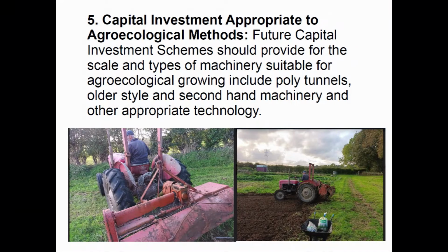And then the fifth recommendation we came up with, which every grower talked about, is that we need to avoid this idea of high-tech, top-of-the-range, cutting-edge new technology, which costs hundreds of thousands of pounds. We can go back to small tractors and small mechanization, which can be affordable, and government schemes for capital investment should use appropriate technology which does work. And that's my 78-year-old dad on the Massey Ferguson 35, which is quite useful and could even do quite a few more fields.